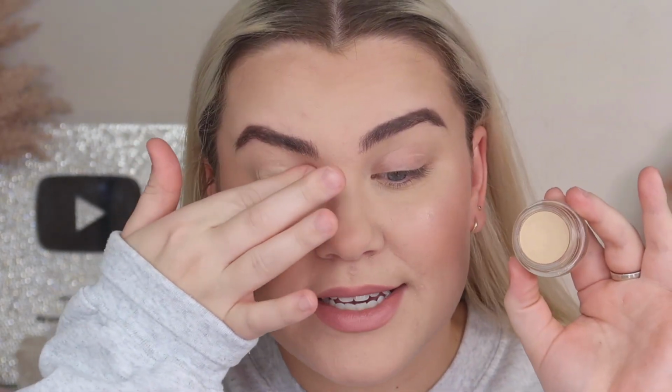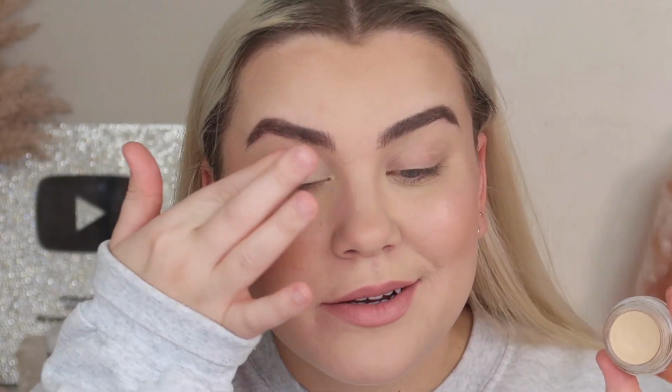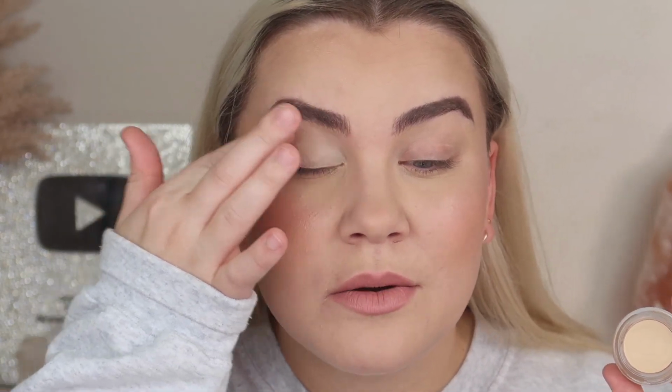I'm gonna start by priming my eyes with my MAC Paint Pot in the shade Soft Ochre. I always prime my eyes with a MAC Paint Pot. It's my go-to eyeshadow primer. 10 out of 10 would recommend.